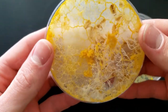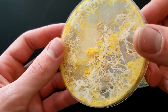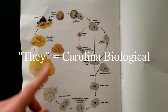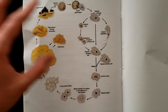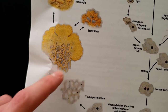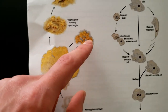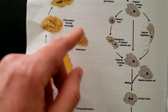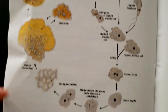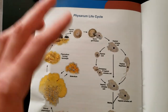So you can see the original plate that they sent me has grown like crazy. There are these sort of nodes that are forming and some sort of spider webby looking things. They also sent me this little resource guide, and you can see the life cycle of this little buddy is insane. It's so complicated. I mean, you have the plasmodium, is what they call it. That's sort of the stage that we're at. There's sclerotium, like I said in the last clip, that can form. And then there's spores that can form, and those spores can form amoeboids, which are single cellular things that go around eating things. It's insane.